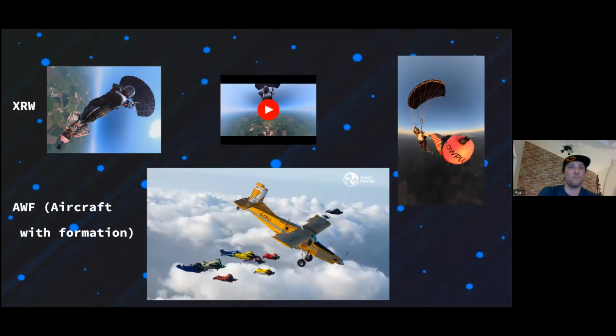We've got XRW. A lot of you know XRW is the discipline in wingsuiting that I have tried to specialize in. It's the thing that really interests me, being able to fly with canopies. The visuals and the sensations that you get whilst flying with a canopy is absolutely awesome. I have so much fun when flying with the high performance canopies.